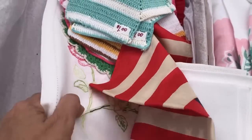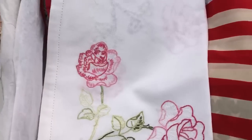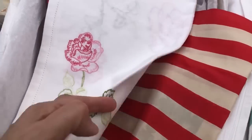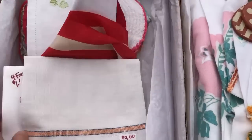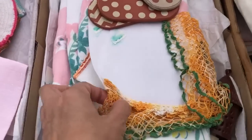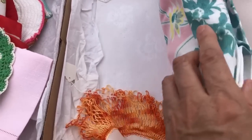When I look for vintage linens, if it's a pillowcase, I try to get at least two of the same print. If it's a kitchen towel, the same thing. I'm looking for sets of things. Not to say I won't pick up a single, but I find that they sell way better for the smaller pieces. Pillowcases, linen towels, I'm trying to think of what else, in sets of two.